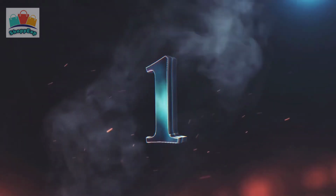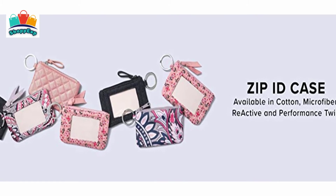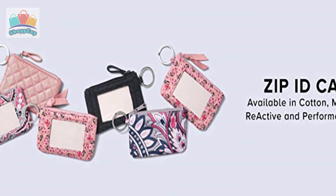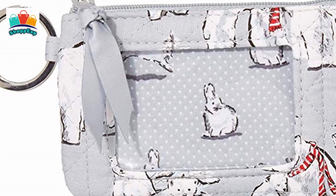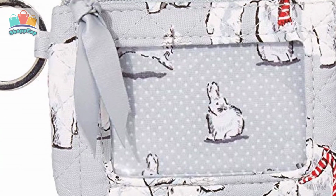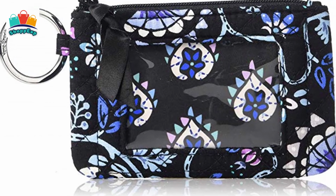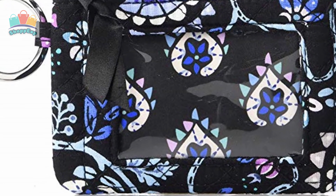Number 1. Vera Bradley Women Wallet. Performance. Keep your valuables close wherever the day takes you with the Zip ID case. Features. A front ID window, key ring and zip closure make the Zip ID case a secure place for your ID, cards and cash. Interior. The interior compartment offers an ideal location for cash or cards while you are on the go.